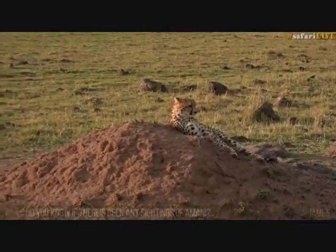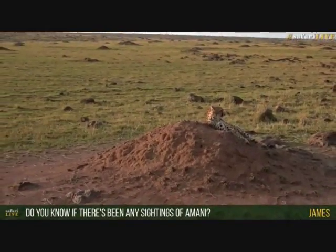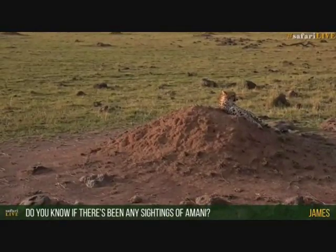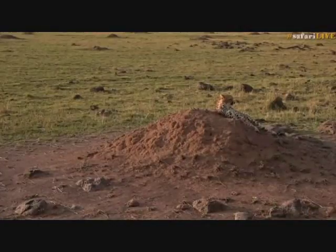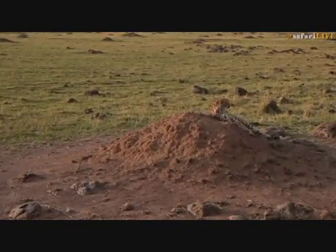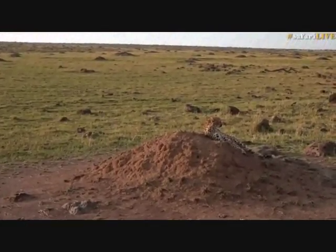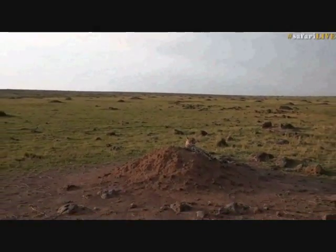James is wondering if I know if there's been any sightings of Omani. I don't, James. I haven't been down south for a while. I haven't heard anything, but I'm sure she's probably still around Salas and the Ashnell Main Road. She tends to like that area. It is quite a hilly area, so she can disappear. She also does go into Tanzania quite frequently, so she might be visiting down south in Tanzania. But I'm sure she's A-OK.